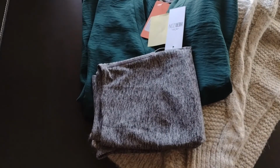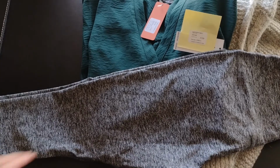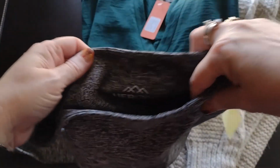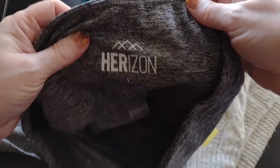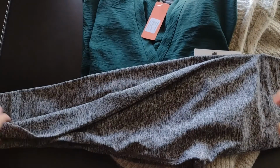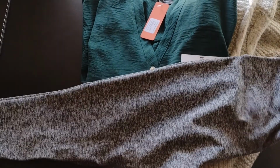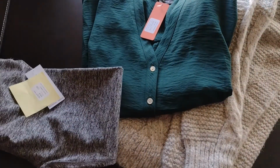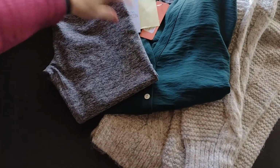And then the next item I have is going to be leggings, it looks like. Yeah, that's almost like activewear leggings. Oh yeah, these are activewear. Herizon. I like that Herizon in large. Now I would be a large in activewear, so let's see. Summit Spacedyed Legging in Heather Gray, large, Herizon. Legging, activewear, sometimes it's interchangeable. This kind of looks interchangeable. The funny thing is I don't typically wear leggings. I wear activewear all the time, but I don't typically wear leggings.